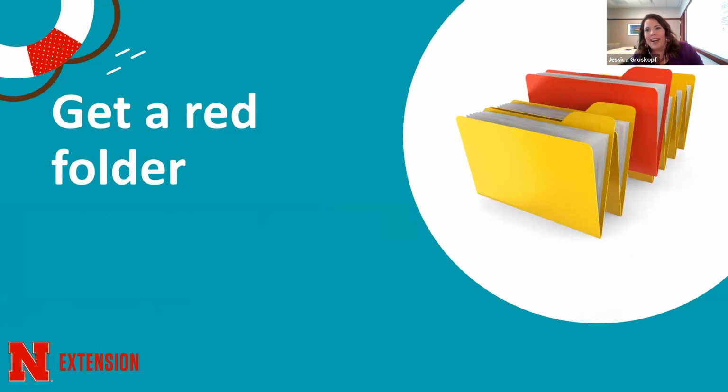Get a red folder. A red folder in our house are my problem children. Again, those items that we need more information about. So if you get red foldered at our house, it usually comes down to receipts that don't have the tax category written on them, or I don't know exactly what it was for. So rather than trying to track whoever purchased it down, at the time it goes in the red folder, and then we'll sit down together and go through that red folder every month or two, just to get those out of the way.